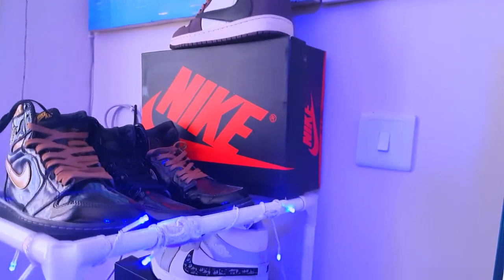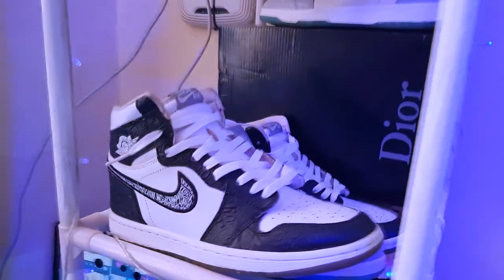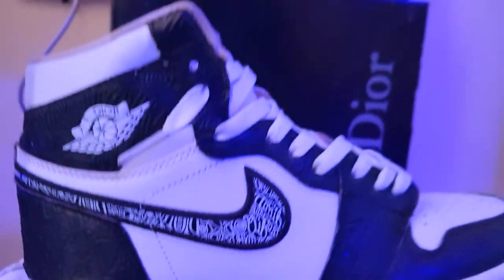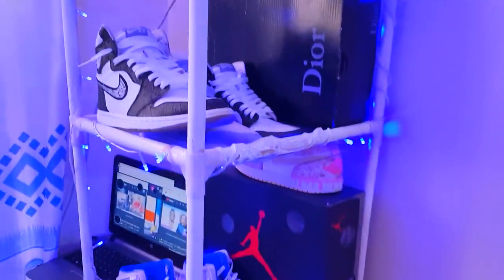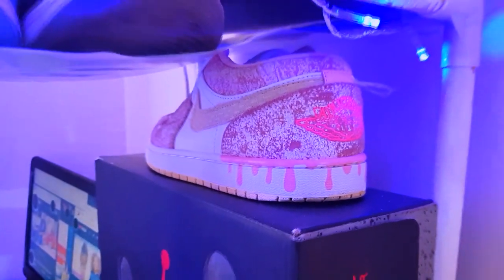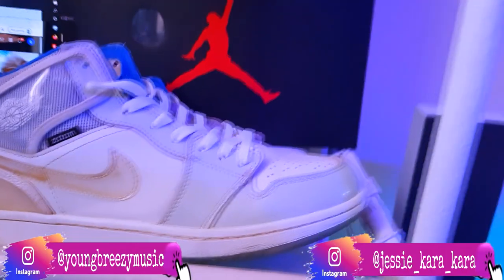Then from there we have Dior. We have Nike on top, Dior in the middle. These are legit. As you can all see, look at the details, eh? There's Dior there. After Dior, we have Jordan there. Yeah, this is Jordan. This is a pink paint drip. Really cool, guys, eh? We have another one.